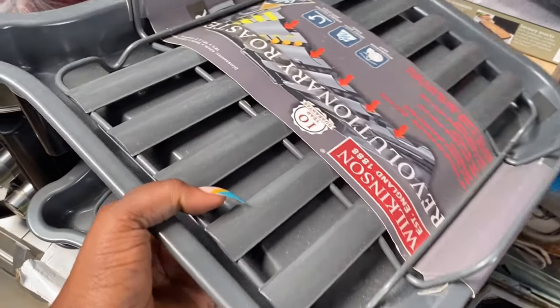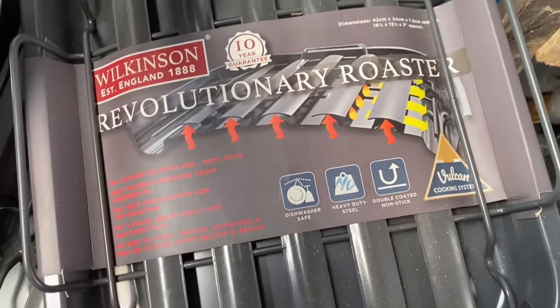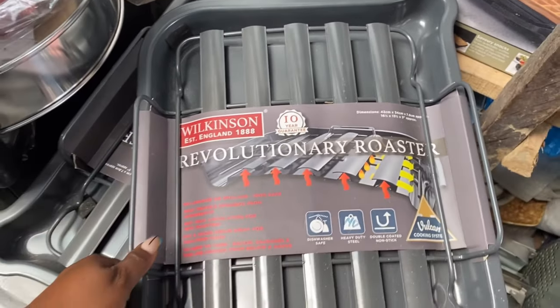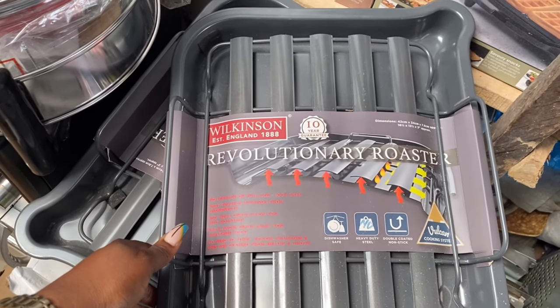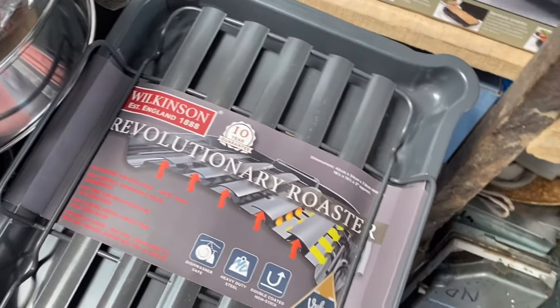Wow, this roaster, it's heavy, guys. This is very new now. Everything here is new. They keep calling it Tokumbo, but it's new. So this is 8,000 naira. Last price. 7,500. So this is a roaster.